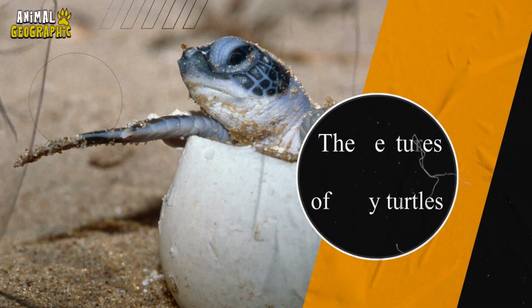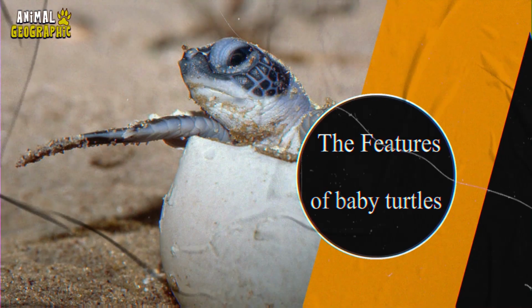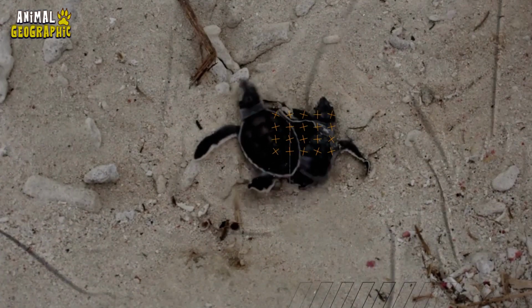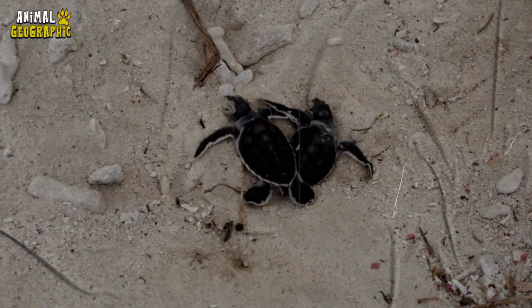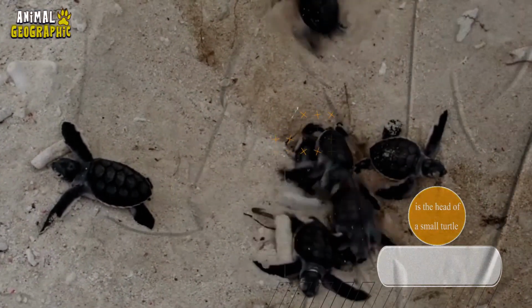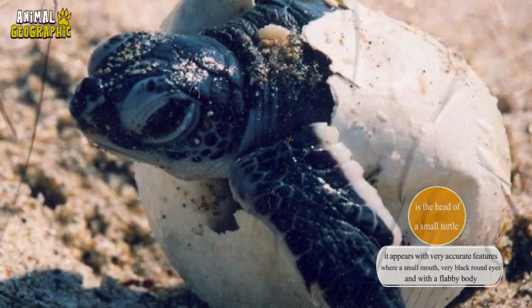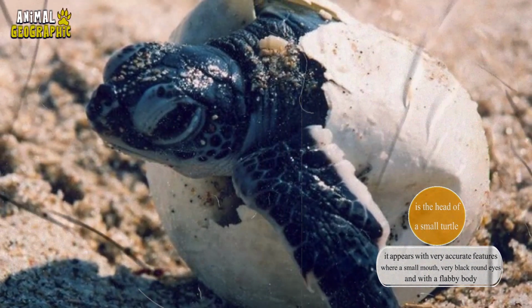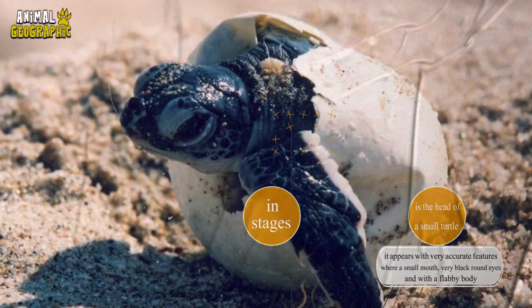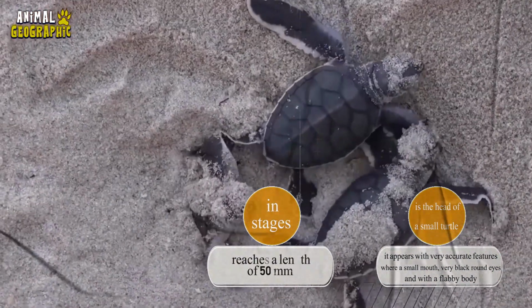The features of baby turtles. Young green turtles appear to have slightly contrasting features, as they have a black color from the top and a white one from the bottom. The first thing that appears from the egg is the head of a small turtle. It appears with very accurate features, where a small mouth, very black round eyes, and with a flabby body. It gradually emerges from the egg in stages, then it reaches a length of 50 millimeters.